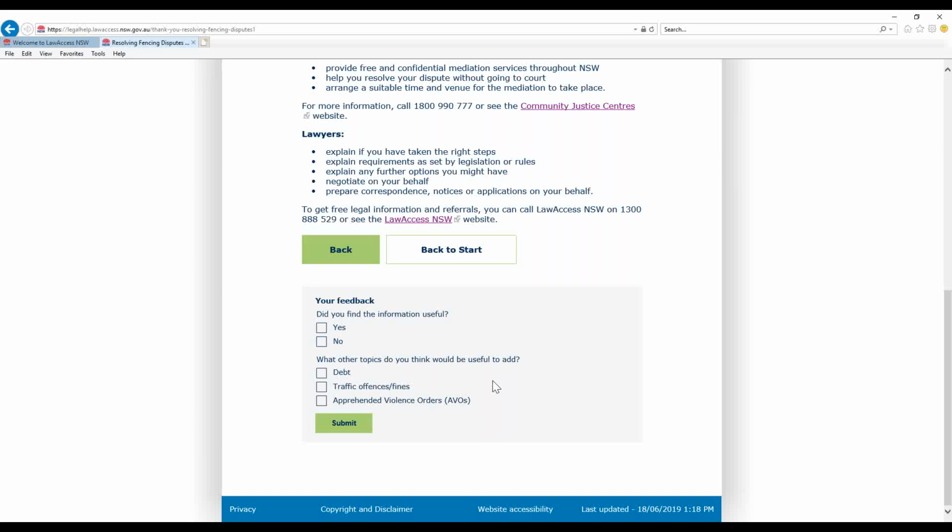Okay, and then I'm now going to show you a guided pathway which is not from Law Access. It's from a community legal centre called Financial Rights Legal Centre, and I'm just going to bring that up now. That's one that I've actually used a lot when I'm giving advice downstairs after a motor vehicle accident, and I find it to be really useful, and I think clients find it to be really useful as well.